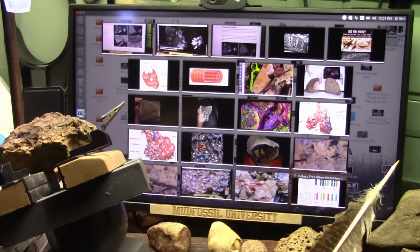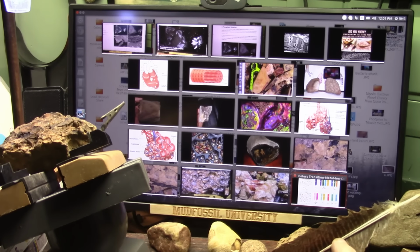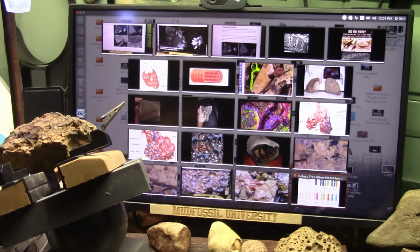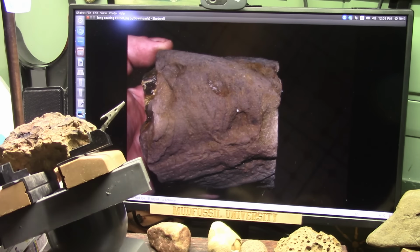They don't want me to just say, I'm saying this is what it is, and you're going to have to tell me it's what I'm saying. No, it is what it is. You show me. Gary Evans sent this. He found this on a beach over in England. He saw this, and I think he saw that little thing hanging out, and he said, well, I wonder what that is. So he broke it open.